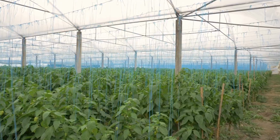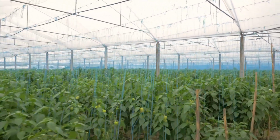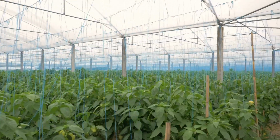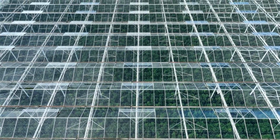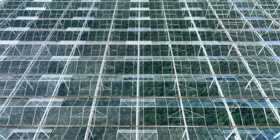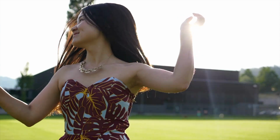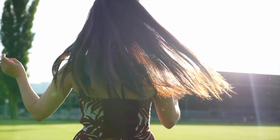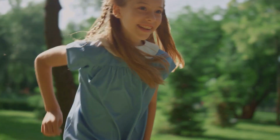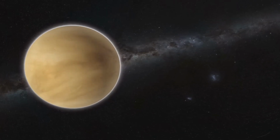This structure, designed to cultivate plants, utilizes glass panels to allow sunlight to penetrate, warming the interior. However, the glass effectively traps the heat, preventing it from easily escaping, thus creating a warmer environment inside compared to the outside. This phenomenon is known as the greenhouse effect, a natural process that plays a vital role in sustaining life on Earth. It acts as a thermal regulator, trapping a portion of the sun's energy to maintain a comfortably warm temperature. However, on Venus, this crucial effect has gone awry, transforming into a runaway process with devastating consequences.